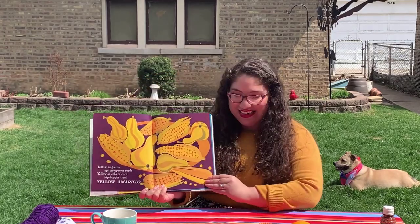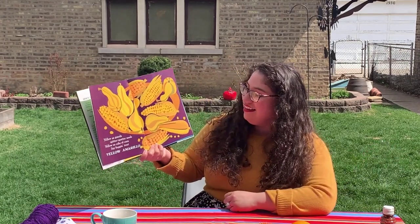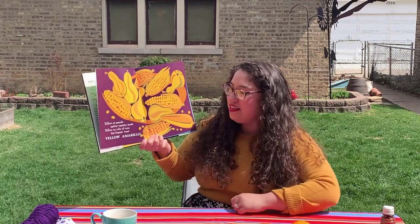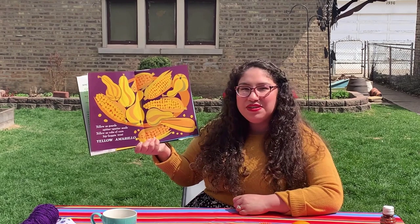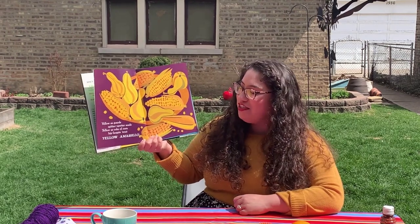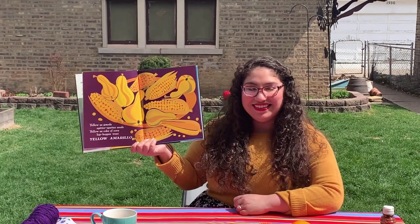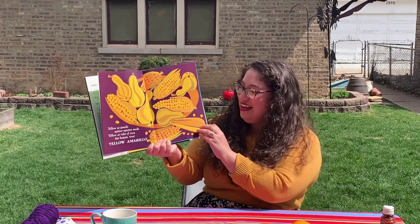Oh, look at this one. This is the color of my sweater. Yellow. Yellow as gourds. Spitter, sputter, seeds. Yellow as cobs of corn. Hip hoppin' treat. Yellow. En español? Amarillo. Sí, amarillo.